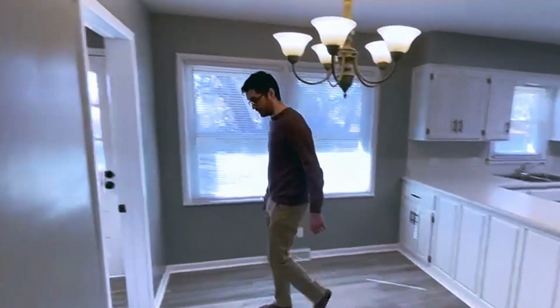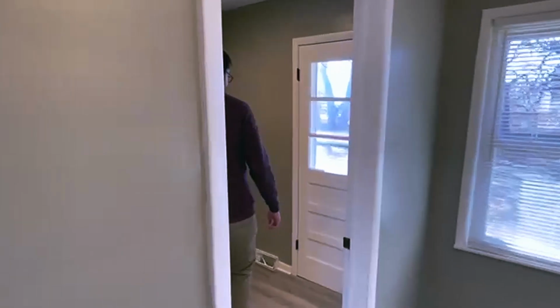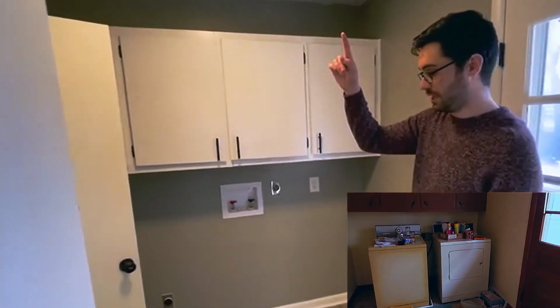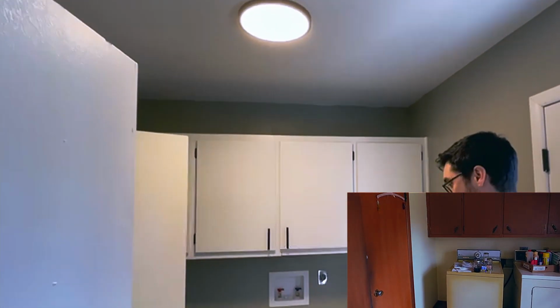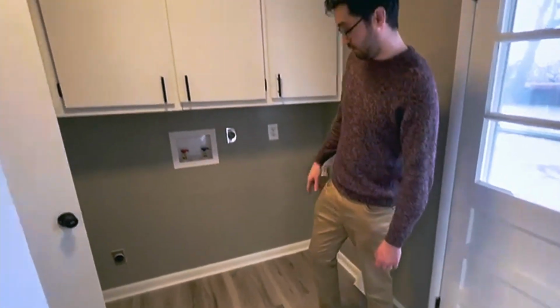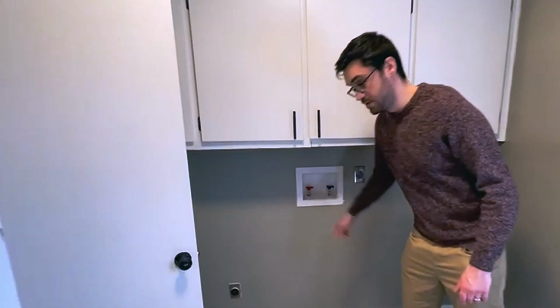So we'll go in here first. So this is the mudroom, the laundry room. We painted the cabinets, put the new light in. Tenants will be able to put their washer and dryer right over here. We installed, these are new.